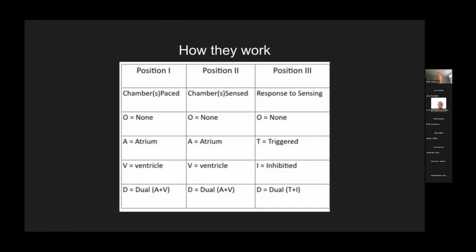The second letter is what it does when it's going to try and sense things. So if it has an A in the second space, it's going to sense for atrial beats, or if it has a V, it's going to sense the ventricle, or D, it's going to sense both atrial and ventricular beats. And then position 3 is what it does when it senses those. It can either trigger a beat or inhibit for the atria and the ventricles.